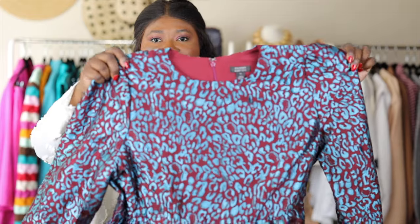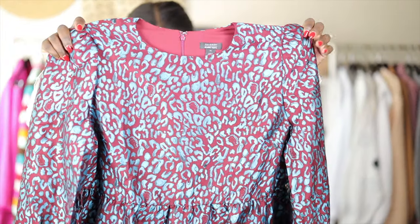And of course, Blair gave me a few of the pieces to style for her launch party. However, I always support my friends, so I also purchased a few things that I had been eyeing from the collection. So what did I buy? What did Mac buy? Let's get into it. All right, I'll show you everything I bought first, and then I'll also show you some of the pieces that she sent me. So the first one is this beautiful jacquard leopard print dress.